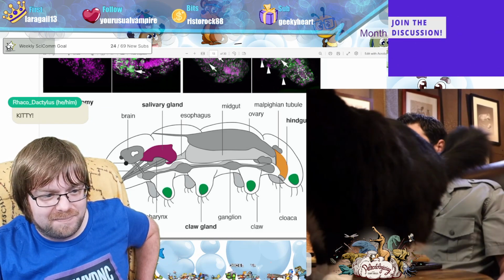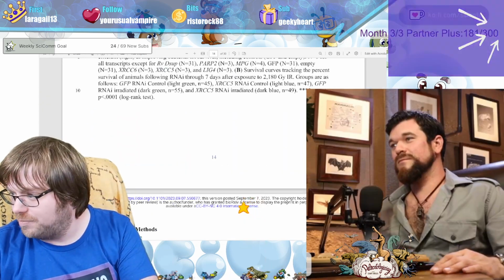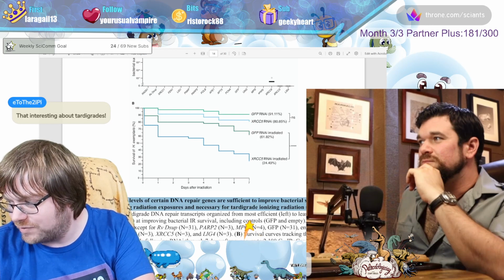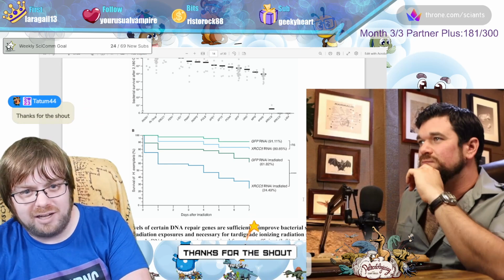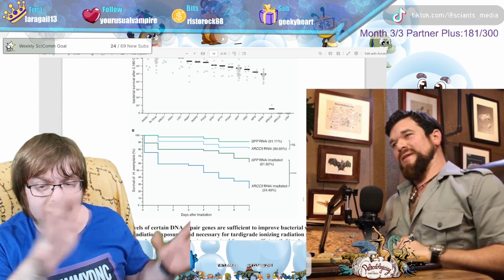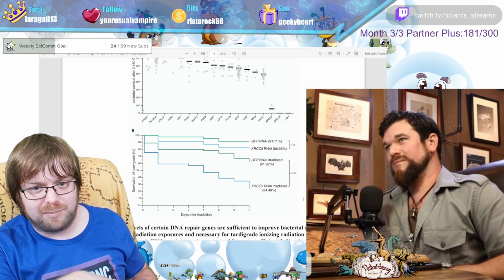So yeah, I thought it was really cool to be able to see that level of detail, and then they also do this additional piece of data. So they do: high levels of certain DNA are sufficient to improve bacterial survival after ionizing radiation, and I think this is like the moneymaker here in terms of experiment because, right, if you see these genes are going up from radiation, sure, and you see the proteins are going up after radiation, sure, but never once does that prove that those are the things that are being protective.